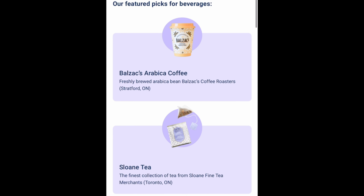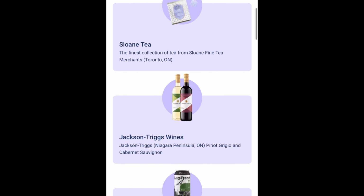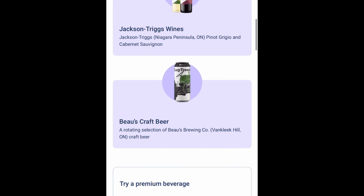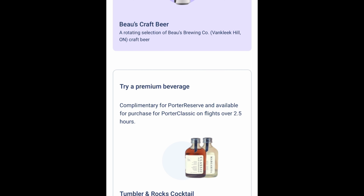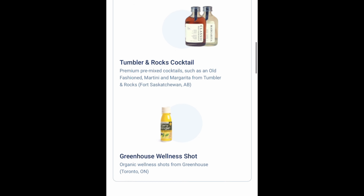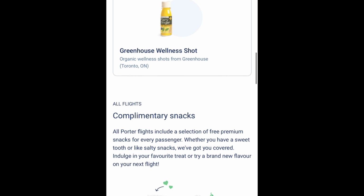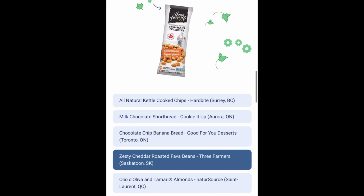So you do get complimentary beer and wine on all flights, which I think is a differentiator. I would compare the Porter Reserve seats, at least, to what Delta offers on Comfort Plus, because you do get alcohol in Comfort Plus on Delta. You don't on Economy Plus on United. You'd have to pay for it.